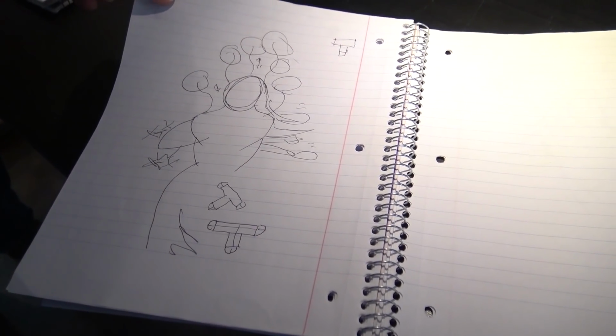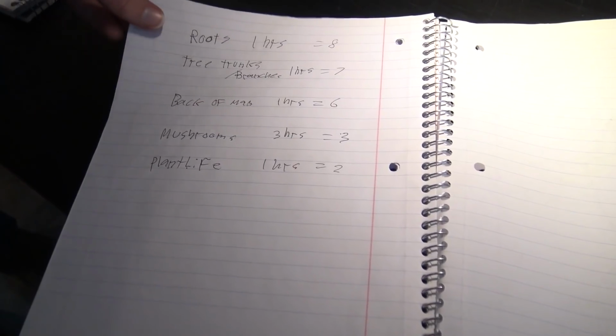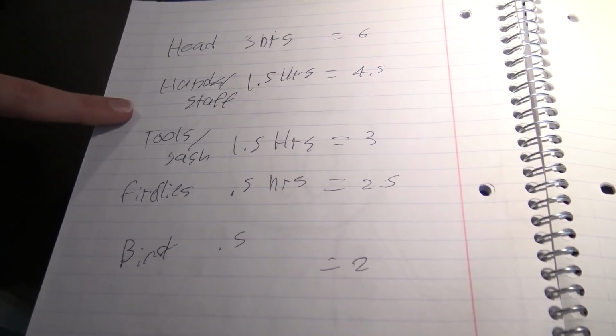So this book here is from the show itself. This is what you were using to plan. Exactly. This is the sketchbook I was using in the hotel. We were planning our build times for the last day of filming. That was pretty intense stuff. There's some more timing as well. Trying to see head, hands, staff, tool, staff, bird.